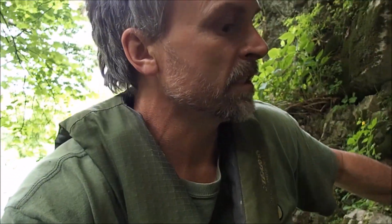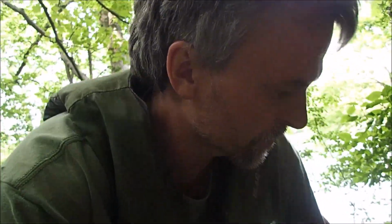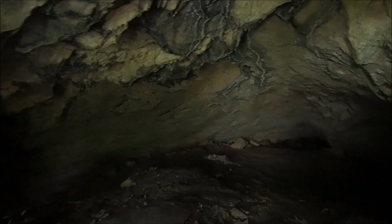Little cave up here I'm going to show you real quick. There's actually some neat caves not too far from here that I can show you someday. But today we're just going to go here. This is like a little shelter. Not really a lot to it. Pretty cool though. Might be a bat or two in here. Yeah, it didn't go back very far.